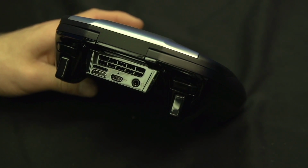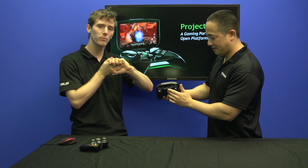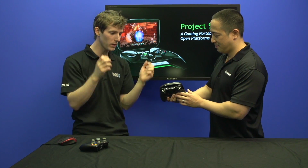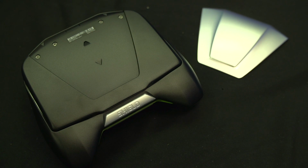So you've got mini HDMI, micro SD, micro USB, as well as a headphone microphone audio jack. You've also got 2 shoulder buttons as well as 2 trigger buttons on the back. Swappable plates right here, I believe. Oh, yeah, look at that. It's still magnetic. That's good. This has changed a lot since the prototype I saw at CES.